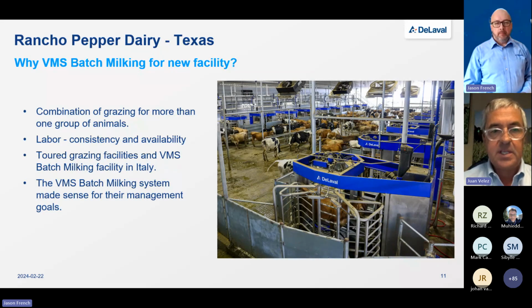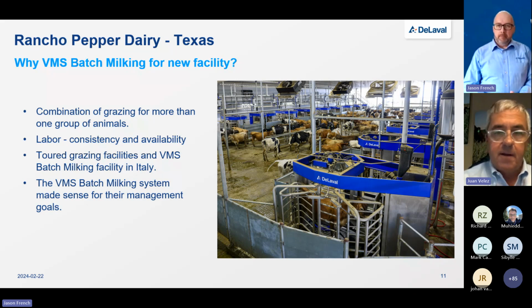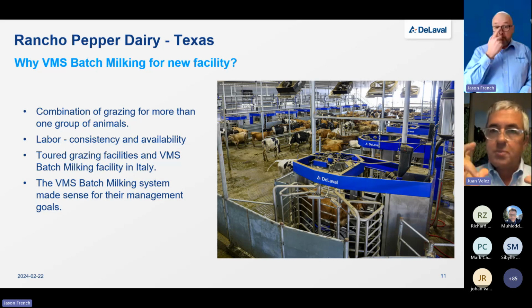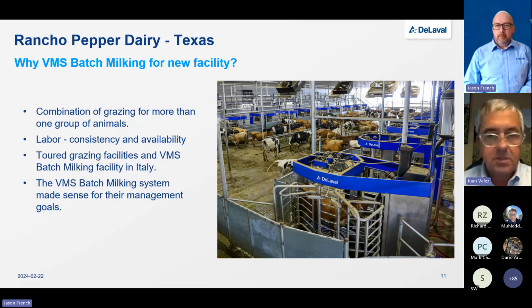So makes perfect sense. So we went and looked at a model that existed, a batch milking system in Italy that had 8 robots. And that opened our eyes and we said, well, this is doable at a larger scale. I don't see why it couldn't be done for 2,000 cows. Once we pictured and once we saw those cows being taken to a holding pen and how they were flowing into the voluntary milking system, we said, wow, this could be done at 2,000, 3,000, 4,000 cows for that matter. So we really liked the system, made sense for us. So we came in and started working with DeLaval on how to design it.